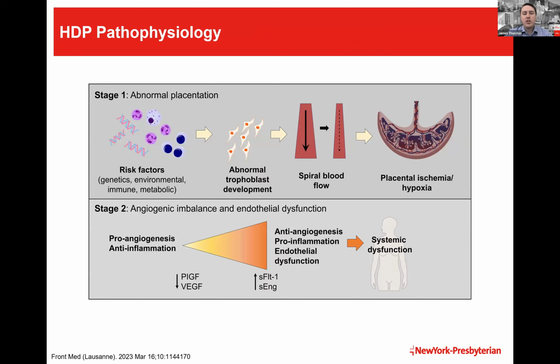When we think of the pathophysiology for hypertensive disorders of pregnancy, it's a little complex and not fully elucidated, but what we think is happening to cause this is risk factors within the mother that are causing abnormal trophoblast development, trophoblasts being the parts of our original blastocyst or egg that are forming the placenta during the pregnancy period. And these trophoblasts are abnormally forming the actual blood vessel supply and vasculature to the placenta that's bringing the fetus blood and therefore oxygen.